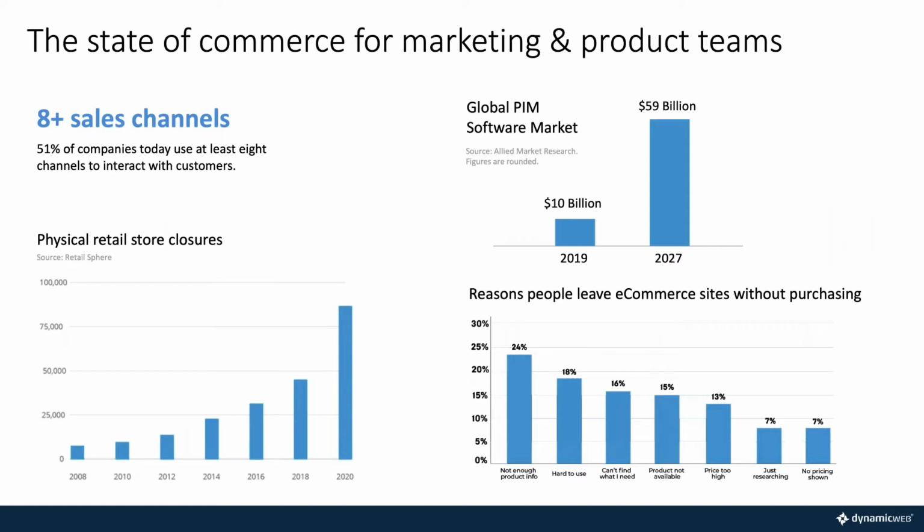So why are we talking about this topic today? Well, companies are selling on more channels than ever. On average, there are 8+ sales channels that companies are using to interact with customers, and more weight has been shifted to online selling channels.